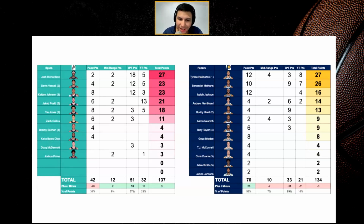But then when they went to the hack-a-Yak strategy, that's where he ended up getting all those free throws. And so, credit to him. He ends up making 13 free throws in this game, and so he ends up with a 20-point night.